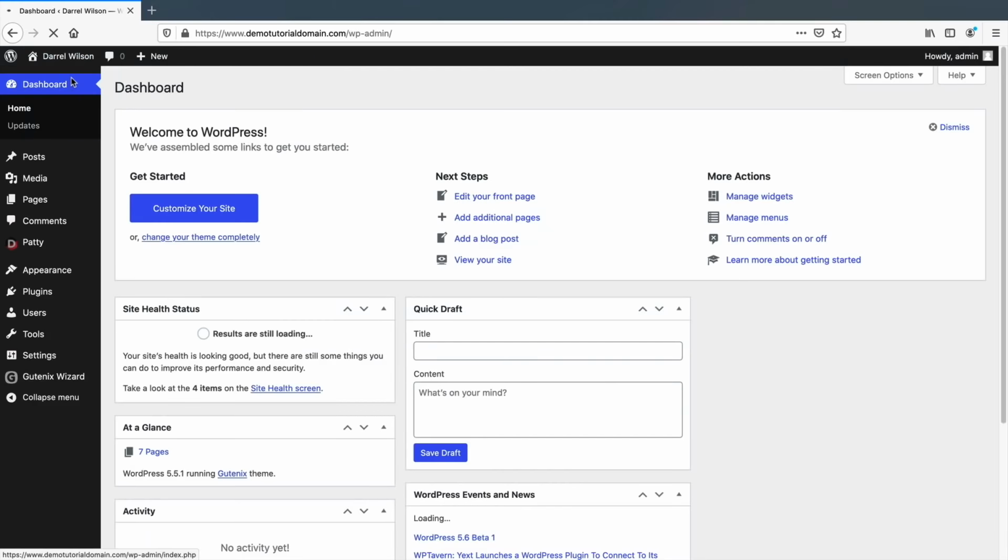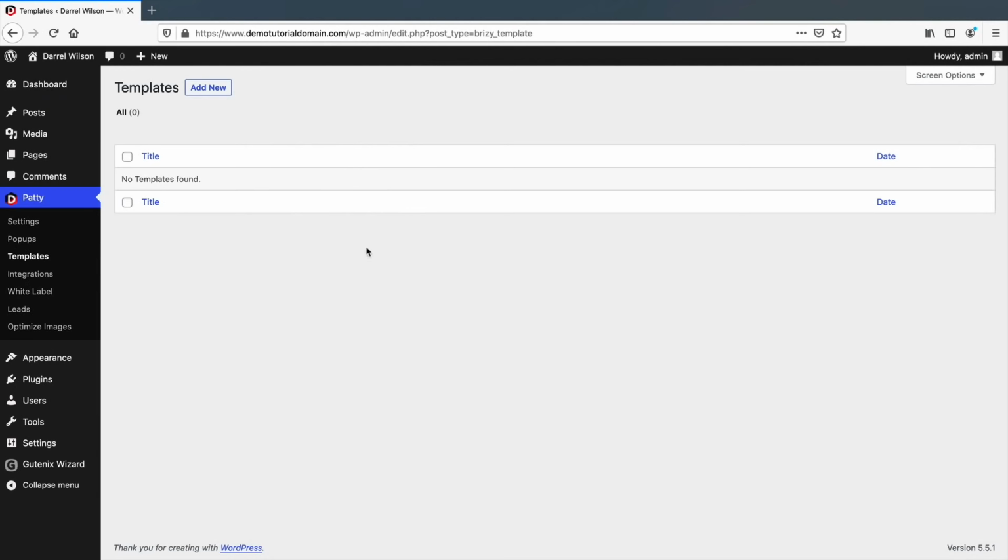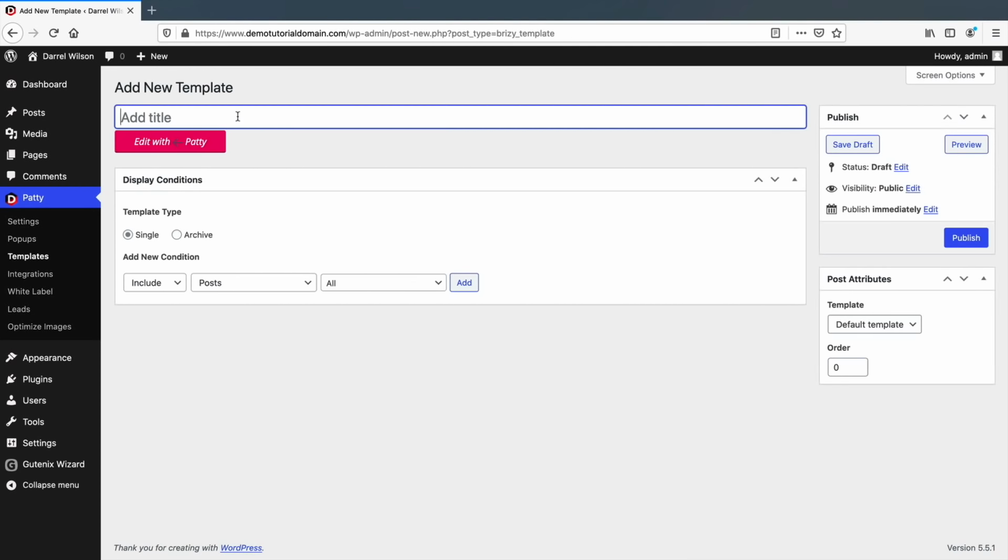So let's go to our dashboard. We'll go to Brizy and click on the templates tab. The templates tab is essentially where you have your theme builder. That's where you can access other parts of your website that normally aren't accessible with the builder. So for example, I'll click on Add New, and this will be the 404 page.